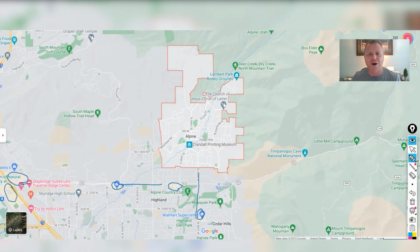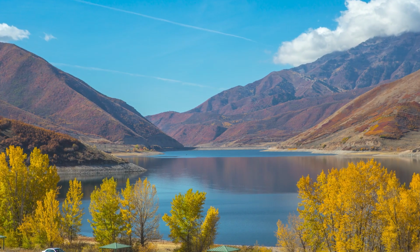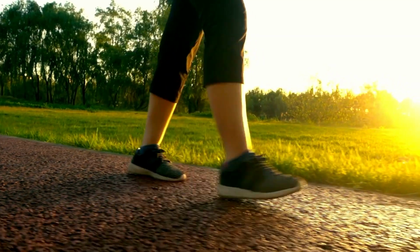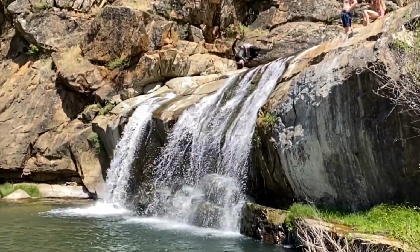If you're not looking to go shopping, which I just showed you, there's not many options there. But because you're surrounded by the mountains, there are wilderness and recreational options right in your backyard. You've got your Deer Creek, Dry Creek Trail right here. They don't allow mountain bikes on here. You can take horses up here. You can hike up here, and it's a beautiful hike. There are some waterfalls located up here.